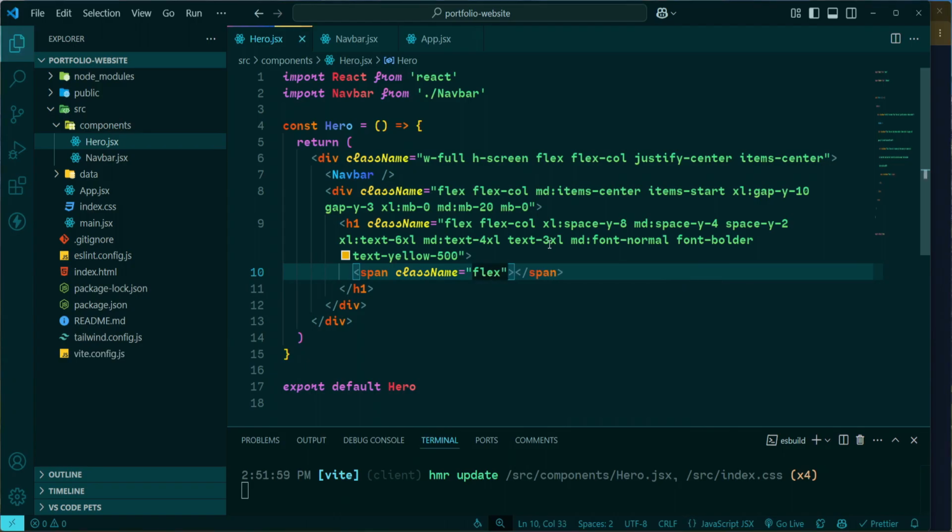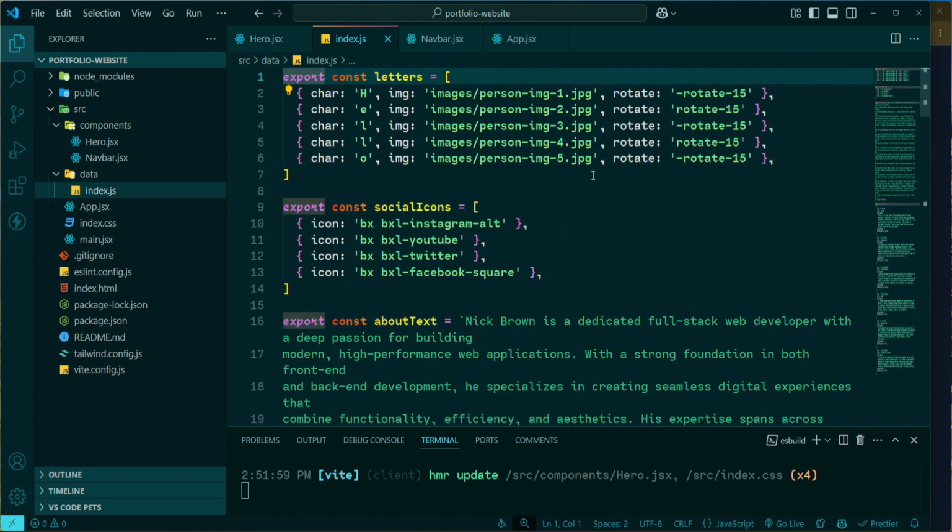All right, so instead of hard coding the hello text, we're going to dynamically render each letter using data stored in our index.js file. I mean, this file here. So as you can see, we have here an array called letters. This array serves as the foundation for rendering the dynamic hello text effect in our hero section. Each object inside the array represents an individual letter, allowing us to manipulate and display them in a structured and interactive way. So this array consists of 5 different objects. Each object has 3 different properties.